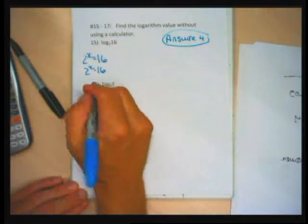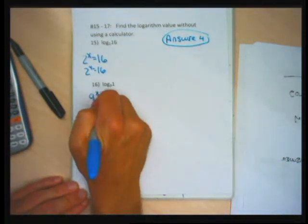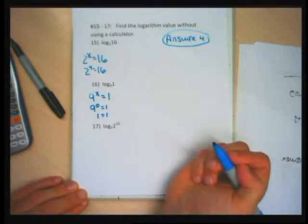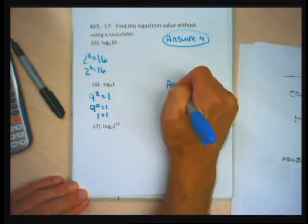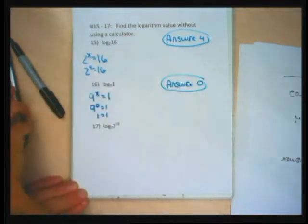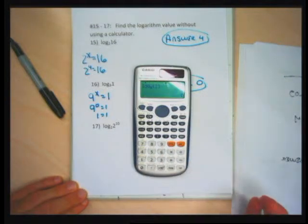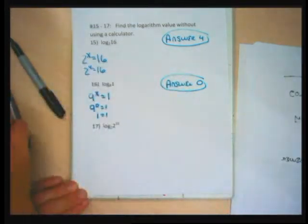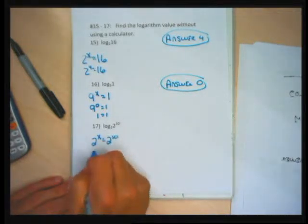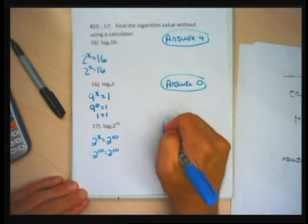The next problem is asking the question 9 to what power is equal to 1? And I know that anything to the 0 power is 1. So the answer for 16 is going to be 1. 0, should I say? And again, my calculator should kick that out to me just fine. When I do the log base 9 of 1, it tells me that's 0 anyways. And then 17 is asking the question, 2 to what power is 2 to the 10th? Because 2 to the 10th is equal to 2 to the 10th, the answer is going to be 10.